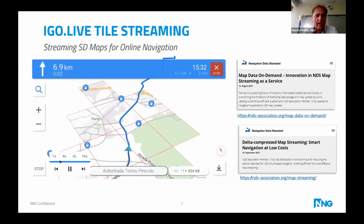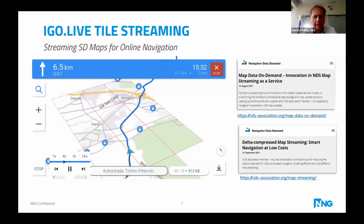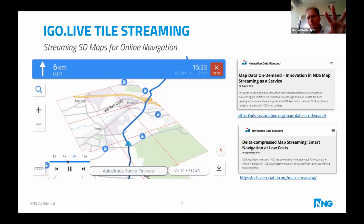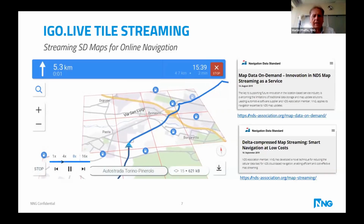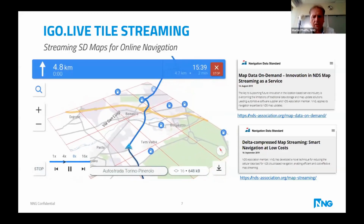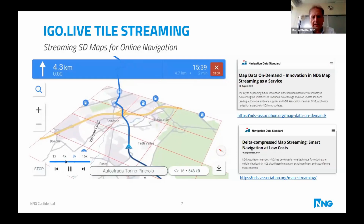And obviously a lot of services are also running in the cloud, so that we have a modern hybrid navigation system. And here is a video which you probably have seen several times, but it explains quite well the idea of NDS Classic. We compute the route path in the cloud, we stream the tiles along this route path down to the car, and then the car can navigate towards its destination. We describe these technologies also in some blog entries in NDS.